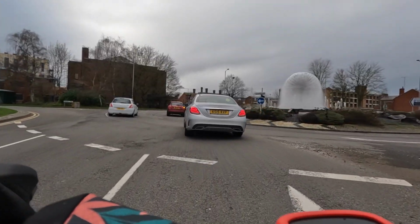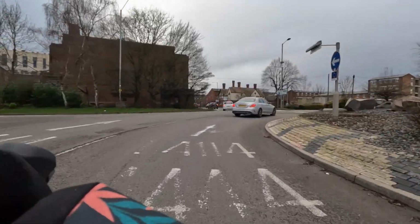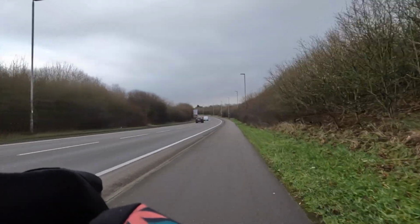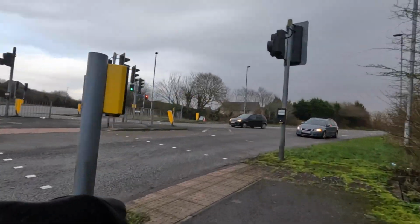I then went through Hinckley and Nuneaton, and I quite like this fountain on the roundabout. From there I went back to Hinckley and along the bike path, which is another one that I know really well.